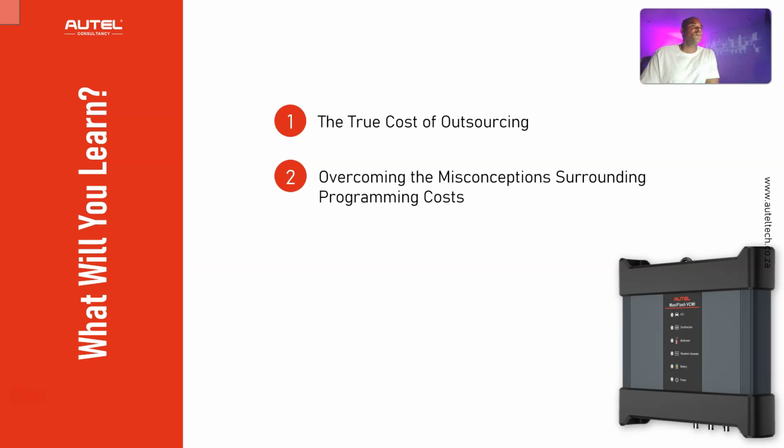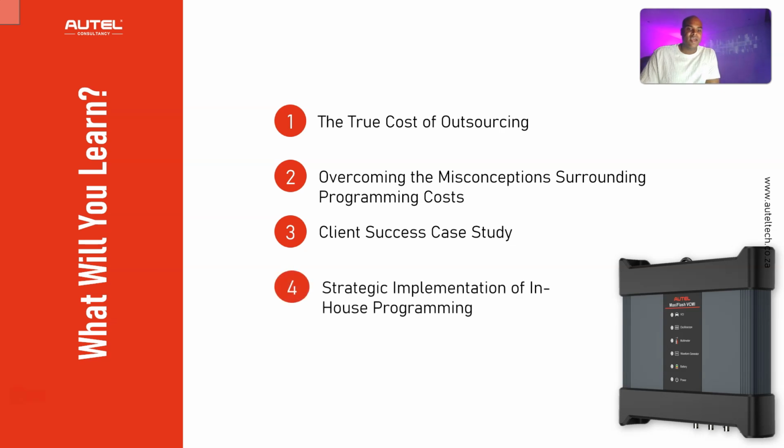So what we're going to be covering today is the following: the true cost of outsourcing, overcoming the misconceptions surrounding programming costs, a couple of client success studies, and a strategic implementation of an in-house programming advisor.